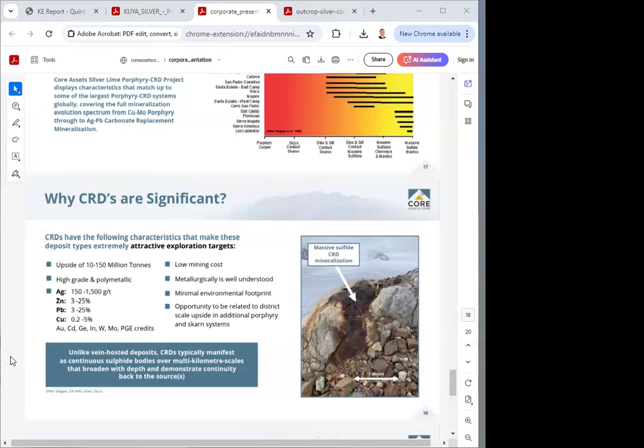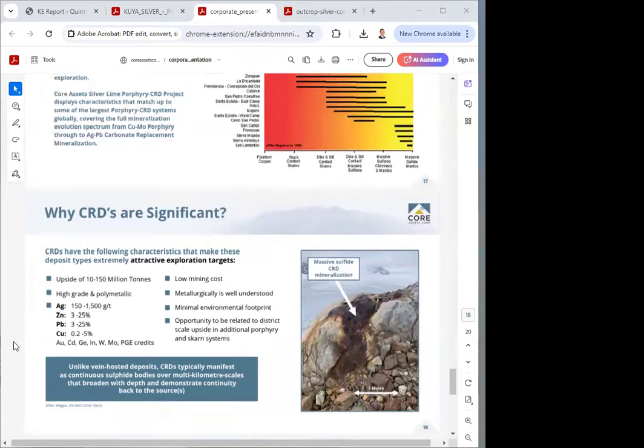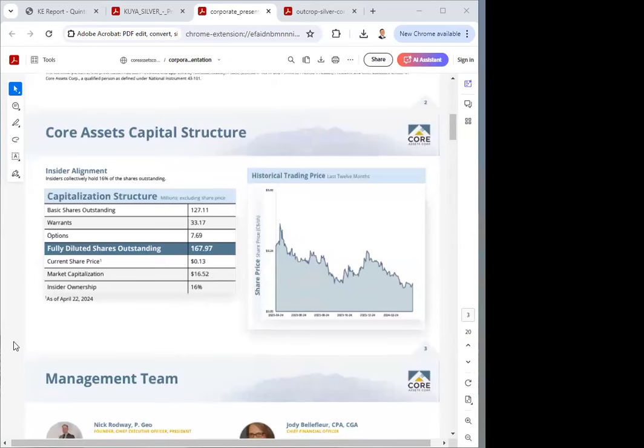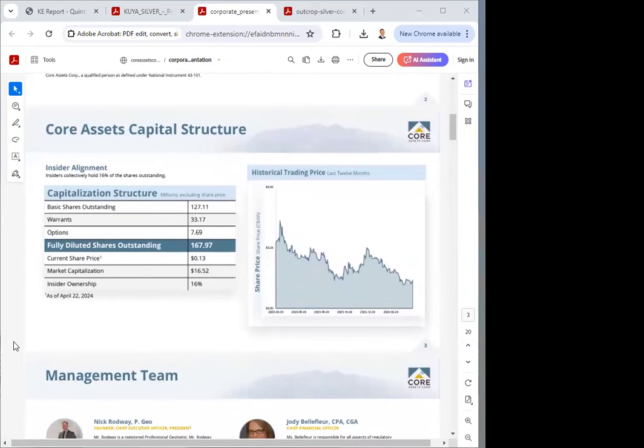One of the things that I do think the company could benefit from would be looking at strategic partners. I think having a strategic partner in this particular case might be a good thing, especially if you want to go hunting whales like the porphyry itself. So that's another thing that I think should be considered in this particular case. All right, this is, again, that key slide for the capital structure for Core assets.